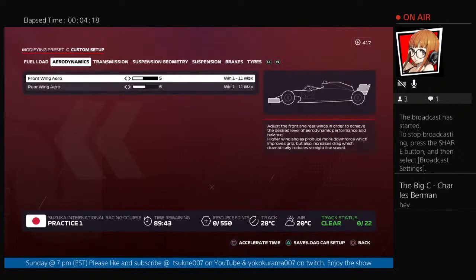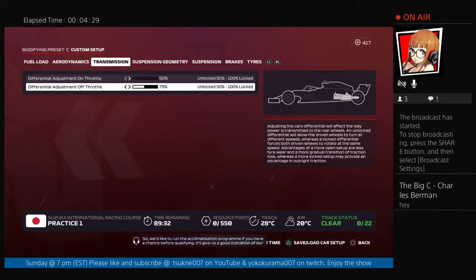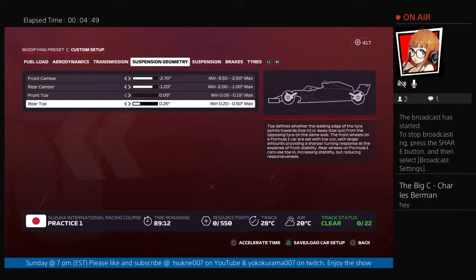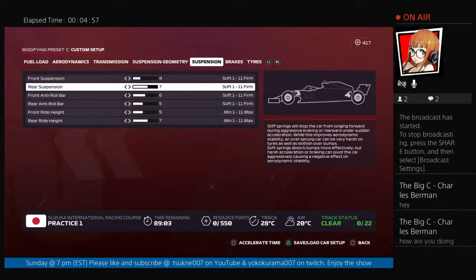So, for the aerodynamics, we want that on a 4 and a 5. As for the transmission, we want the differential to be on 50. So, we'd like to run the acclimatization program if you have a chance before qualifying. It'll give us a good indication of our relative pace and on consistency. 75. As for the suspension geometry, 270, 120. And the other ones to the min. Here we want a 4.8.